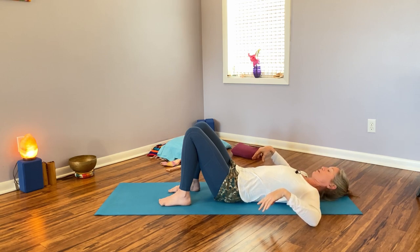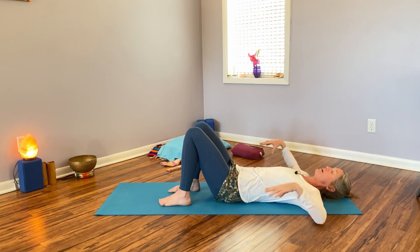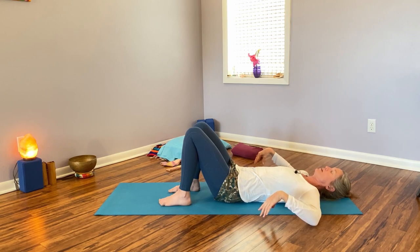Notice how close or how far, in my case, your fingers are from the floor. This is the internal rotation of your arm bones. And notice what that feels like for your shoulder blades. What you should feel is the tops of the shoulder blades are lifting off the floor a little bit. I'm not forcing it, I'm just letting them fall. But you should feel those shoulder blades, the tops of the shoulder blades lifting and the bottoms of the shoulder blades slightly pressing into the floor. So that's internally rotating the arms.